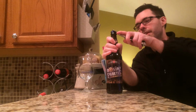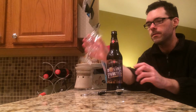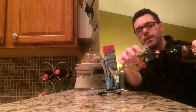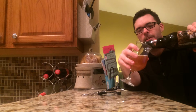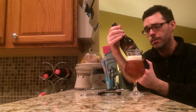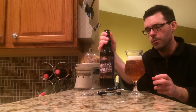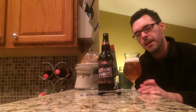Just like my tongue is twisted, I suppose. We're going to pour her into a tulip glass here. The tulip glass is number 2 according to Rate Beer, and I think this is appropriate for a tulip. Why not? It's in a bomber, a smaller bomber. I think this is a 22-ounce bomber rather than a 25-ounce.